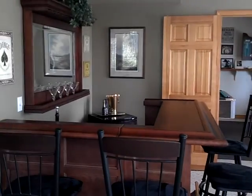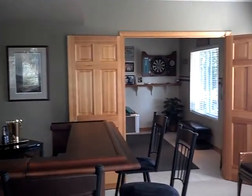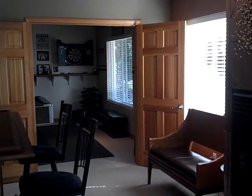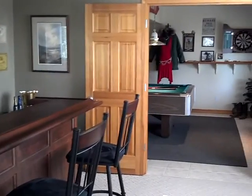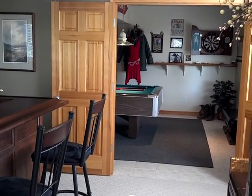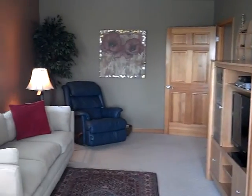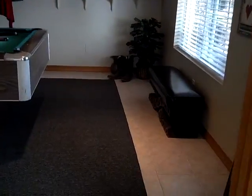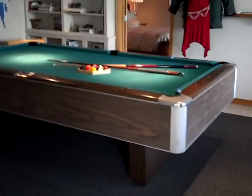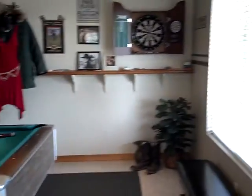This room is set up as a bar. This is a portable bar, so it's not going to convey with the house, but gives you an idea of what is almost an ideal layout for this room, because the pool room, the billiard room, is behind the double doors. Here's the man cave extraordinaire with tile floors and the billiard table, which is going to convey with the house.